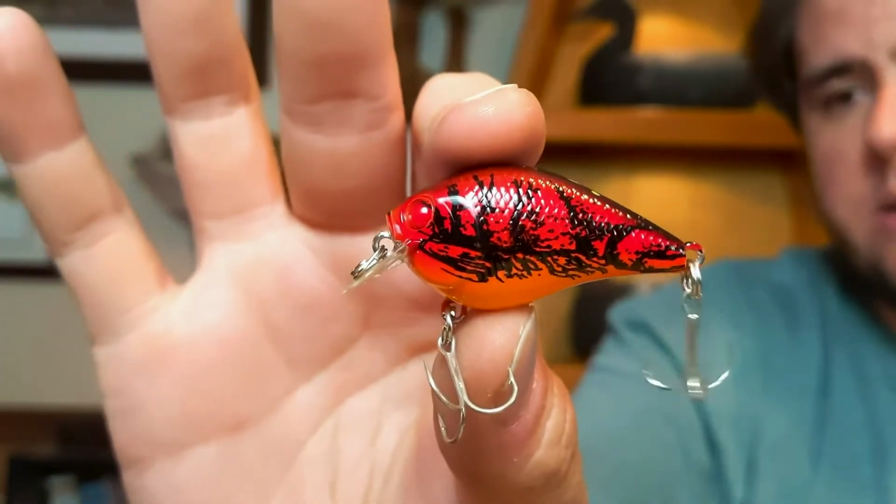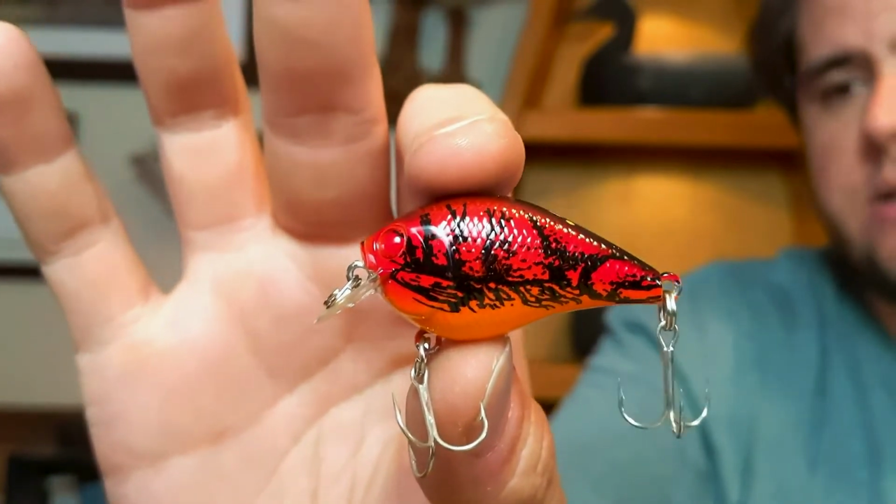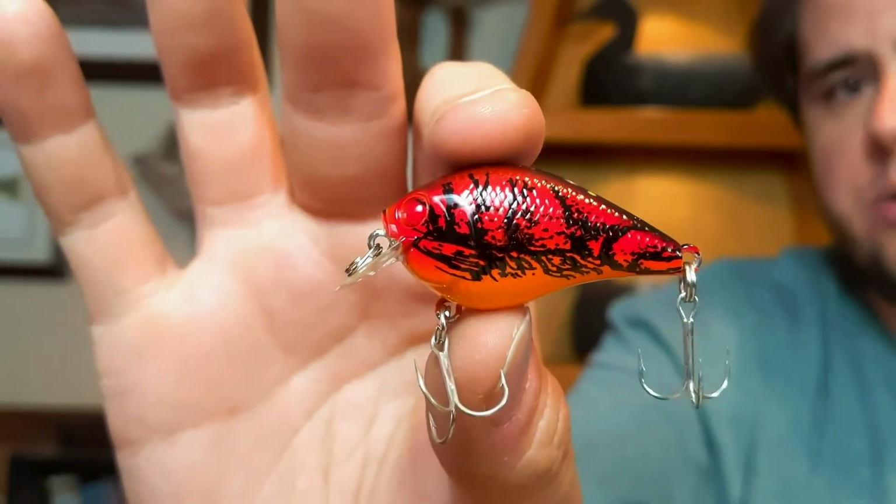This will work out pretty well in some of those ponds that I like to fish that have thicker grass that's a little closer to the bottom.